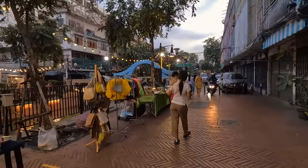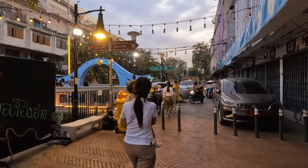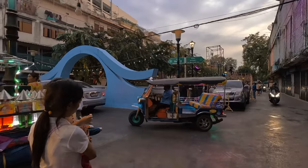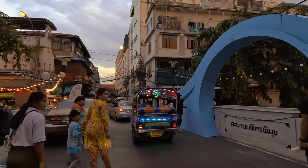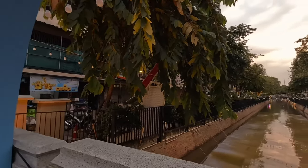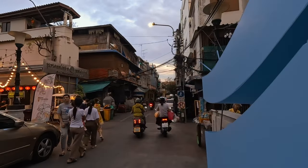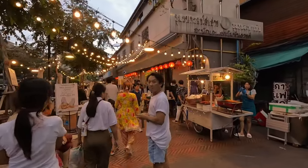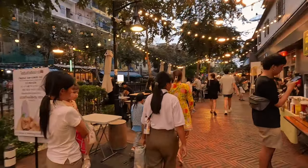Okay. That looks delicious. But I am in Thailand. I don't want to try Indian food. I want to try the Thai food. Even though Indian food is really good, look at that beautiful view right here. I am rapidly getting hungry. I need to make a quick decision where to eat.